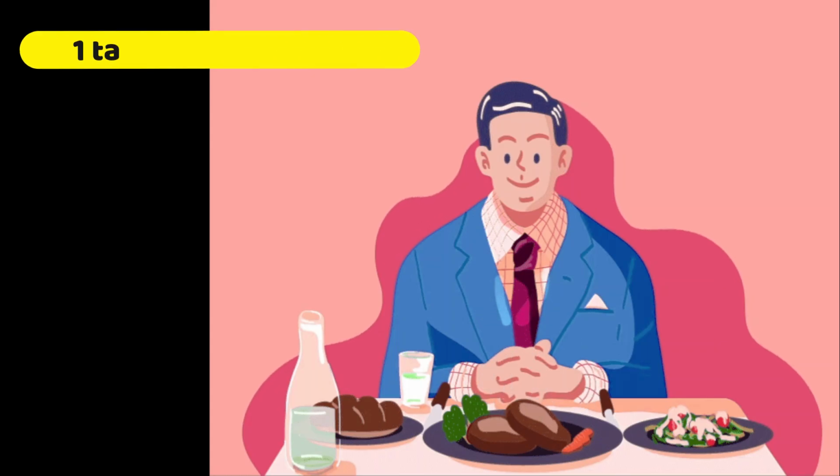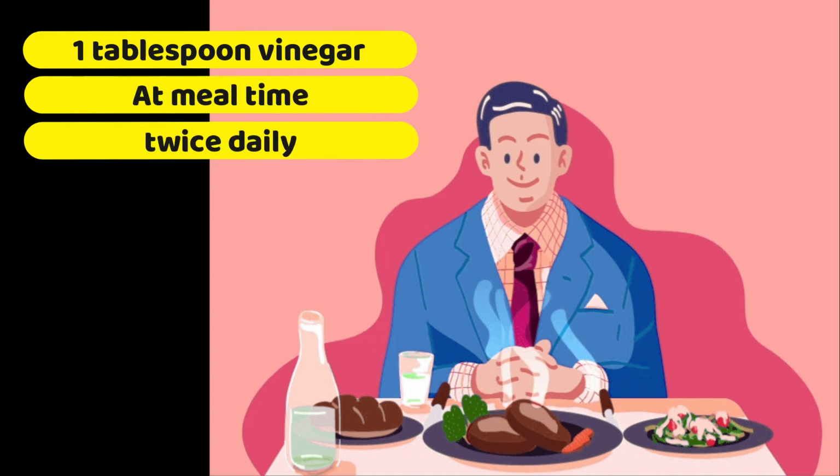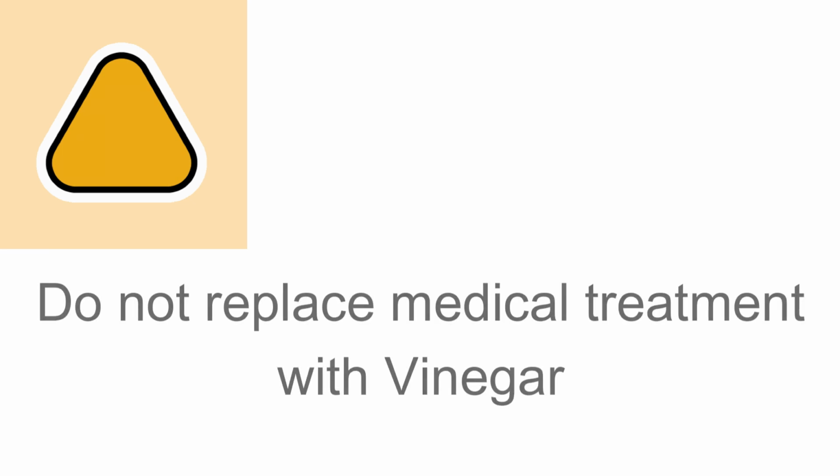Consuming 1 tablespoon of vinegar at mealtime twice daily may reduce fasting blood glucose levels. But you should be cautious not to replace your medical treatment with vinegar or any other unproven health product.